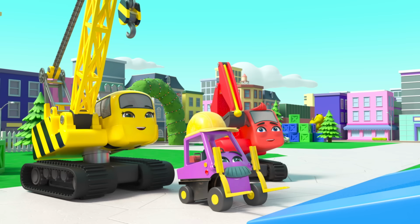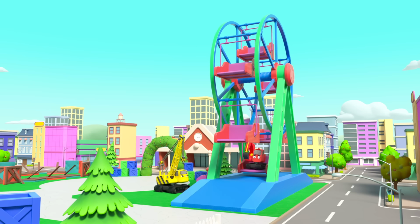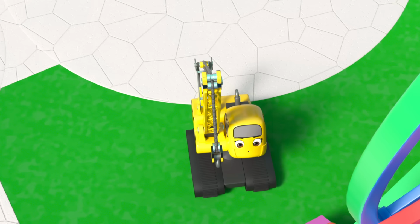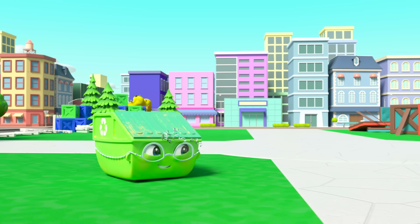Hooray, Digley is having a go. Dazey throws the switch and up Digley goes. But uh-oh, something is wrong. Oh dear, the wheel stopped. Digley is stuck at the top. There must be a way to get him down. Dazey has an idea. Whoosh!